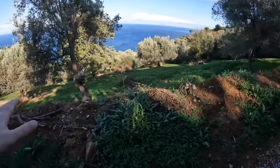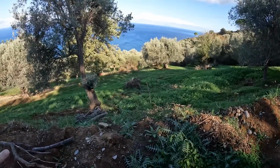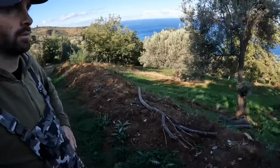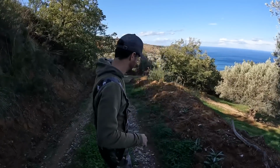It was super wild. Here you can see that we have olive trees, but we also have some land that is still, you know, unused. We have a lot of space where we will plant new trees. Yes, we want to plant a lot of new trees.